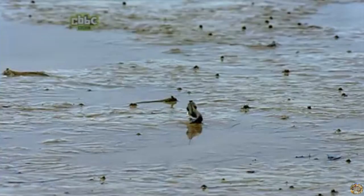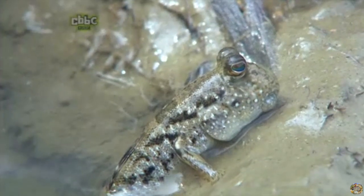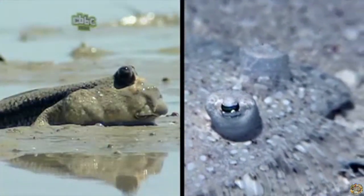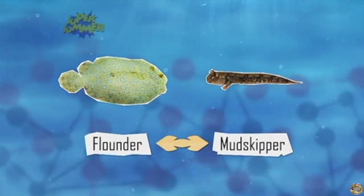What on earth are they doing now, and what's with the tail? Ah, yes, they're flirting. The males try and outjump each other and raise up their dorsal fins at the same time. So it's the mudskipper's way of saying, look at me, hey, look at me, look at me. What? Yeah, it's funny, they don't look the romantic type. Oh, cheer up, mate, it might never happen. The flounder and mad mudskipper have both adapted their eyesight to live in their surroundings. So, super eyes connect the flounder and mudskipper.